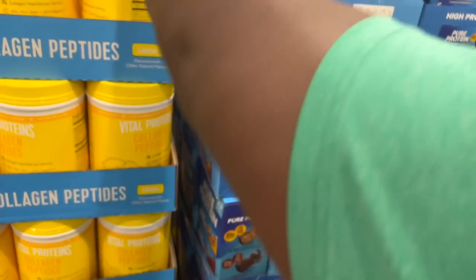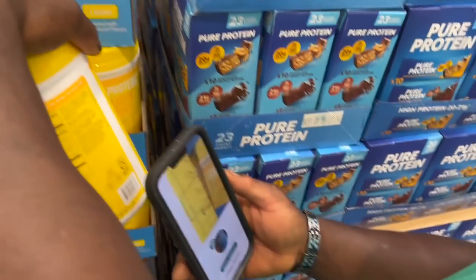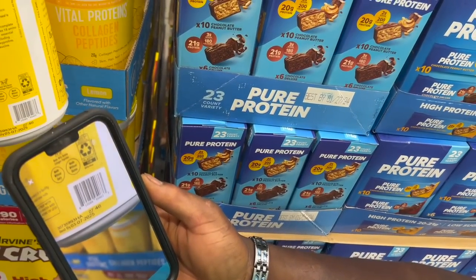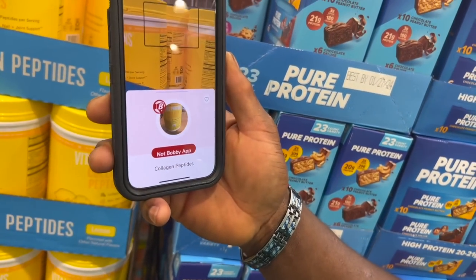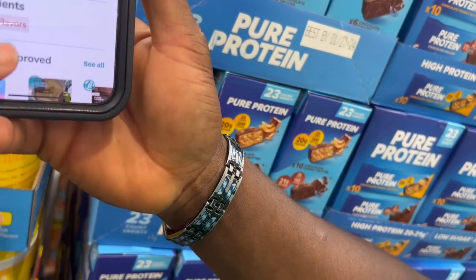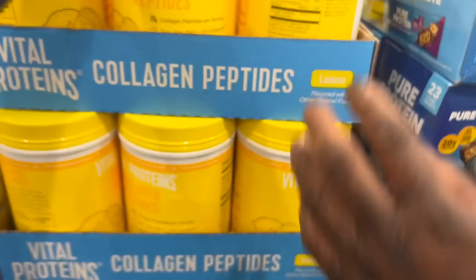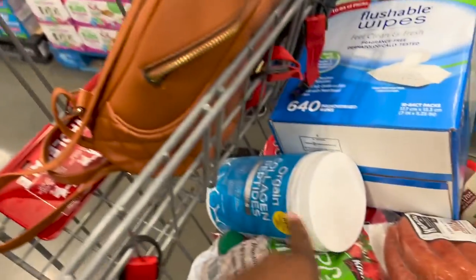Bobby approved is the app that we use, and we put in our barcodes, and he checks the barcodes to see if the ingredients are healthy. If it's not, it'll show us. Nope, it's not. And it's probably because of natural flavors, right? They say natural flavors is not good for you at all. So this is a no, and we're going to stick with this one.